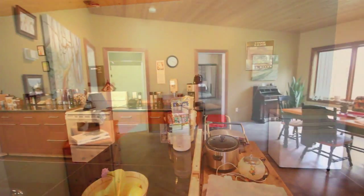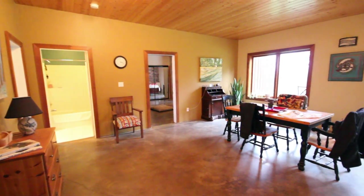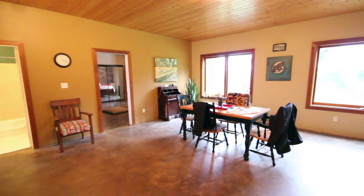The large master bedroom has a full ensuite bath and the living room features a cozy wood stove. The open plan kitchen has a large island and eating bar, and there is room for a huge table for entertaining.